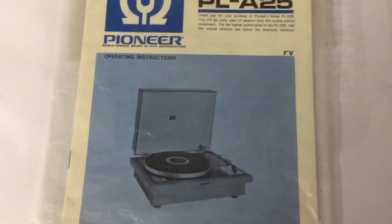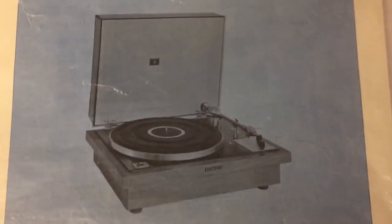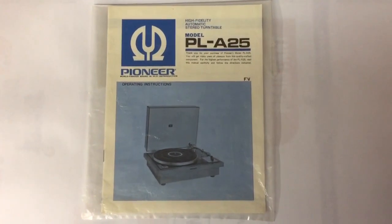This owner's manual is for a vintage late 60s Pioneer turntable. I actually have the turntable, but I thought I might as well sell the manual separately. And this sold for $30.